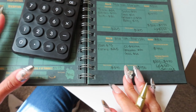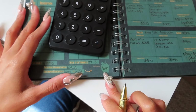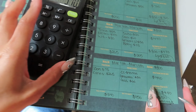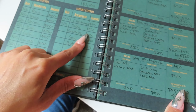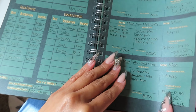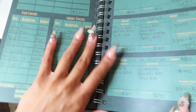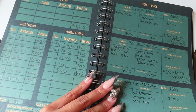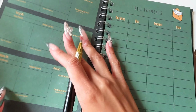And just like that, out of our cash surplus, we almost saved the $892. We're very close to saving our full cash surplus. Remember, guys, we did have to add more for groceries. This would be $200 instead of $100. So we will see that difference when we're breaking down our cash surplus. So now let's go ahead and go to the next week coming up.